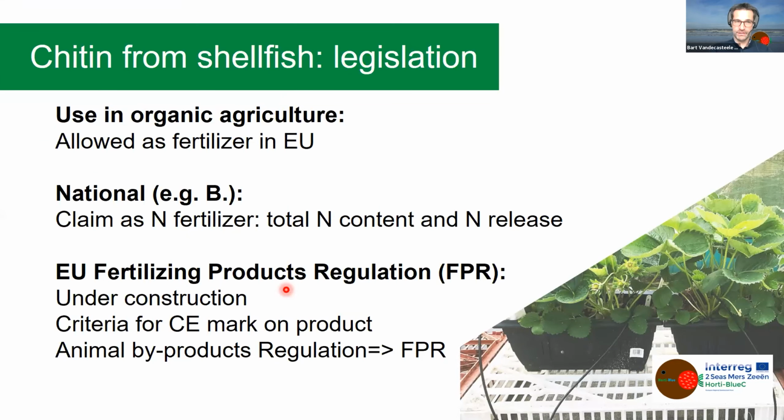And then we come to the legislation. When you want to use chitin from shellfish waste, for organic agriculture, chitin is allowed to be used as a fertilizer in the EU. To use chitin as a fertilizing product, the regulation is still under construction, so it's not clear what will be the criteria for having a CE mark on a chitin product in Europe.